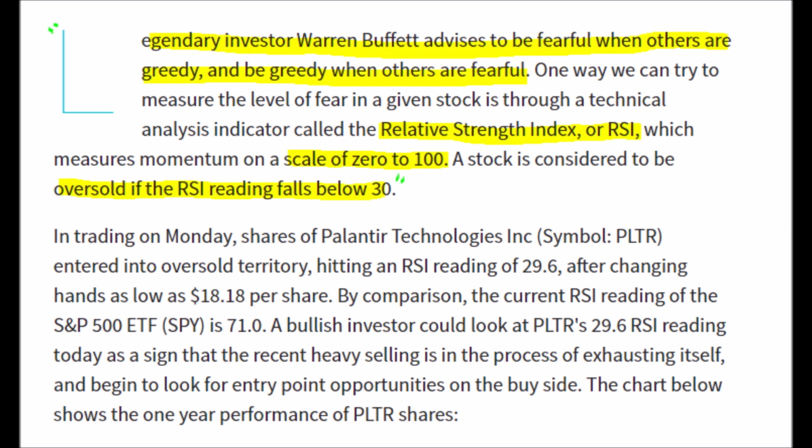But now let's decide if right now is a good time to buy PLTR stock, and I quote, "Legendary investor Warren Buffett advises to be fearful when others are greedy and be greedy when others are fearful." One way we can try to measure the level of fear in a given stock is through a technical analysis indicator called the Relative Strength Index, or RSI, which is different from what we looked at earlier, which was the relative strength rating. And this measures momentum on a scale of 0 to 100. A stock is considered to be oversold if the RSI reading falls below 30. So we want to buy oversold stocks, which means that they're at a discount.